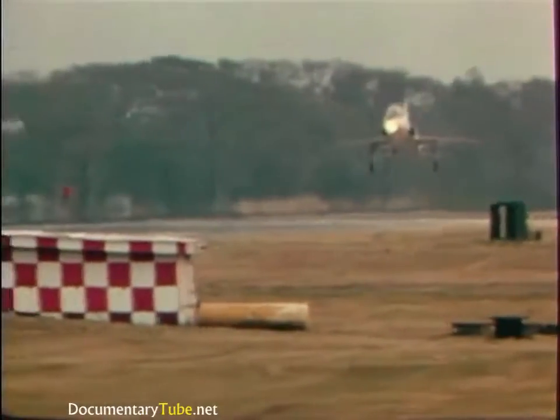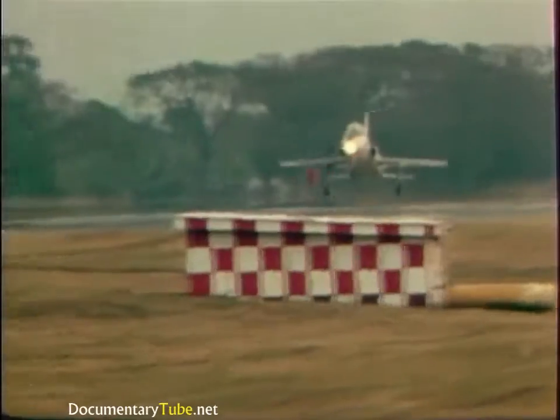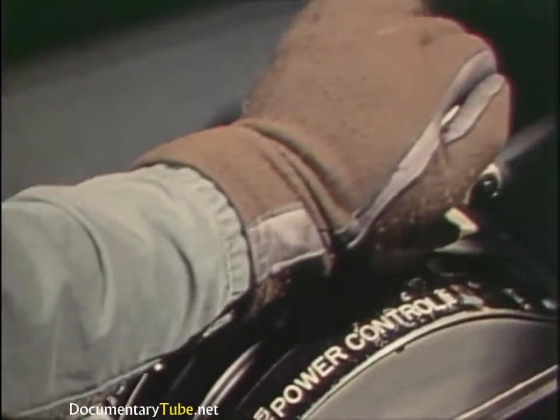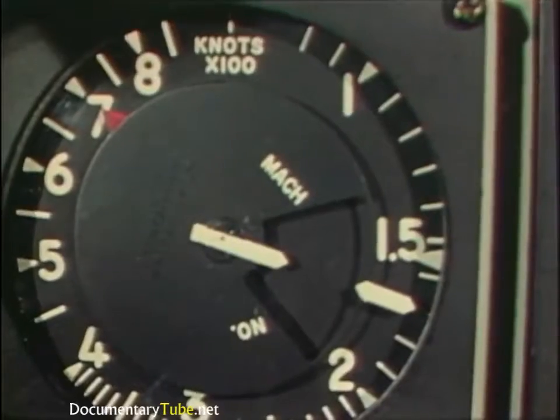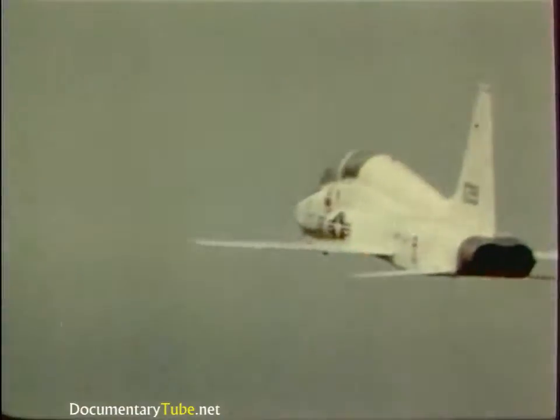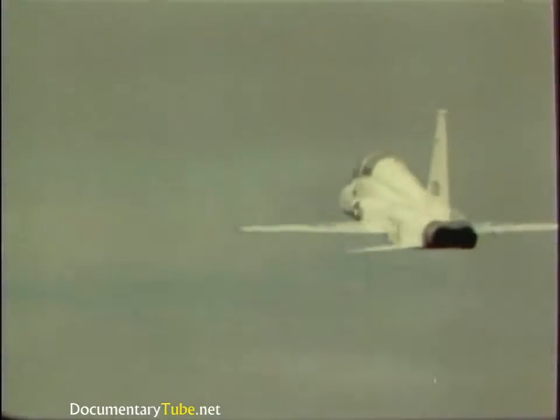We came back from a routine sortie to do a heavyweight no-flap touch and go, and as we were climbing out, we got a fire in the right engine. We shut the engine down, but the fire burned through the control cables that led to the stabilator, and we had no pitch control. About that time, my instructor said it was time to get out of the aircraft.